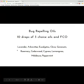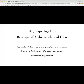Okay, so here are some more of your bug repelling oils. Now, based on what oils you have or even what scent you like, you could choose 3 of these oils, 10 drops of each, and this is fractionated coconut oil. I would use this with the fractionated coconut oil and the witch hazel, just like I said on the previous slide. Some of those oils that would be good are lavender, arbor vitae.